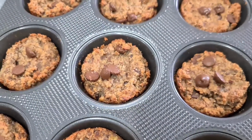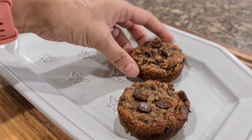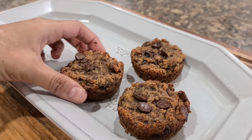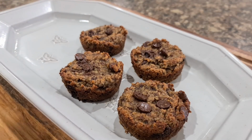If you wish, you can add fresh fruits on it like blueberries or strawberries, even fresh cut bananas drizzled with a little bit of maple syrup or cinnamon on top, and enjoy it with a warm afternoon tea.